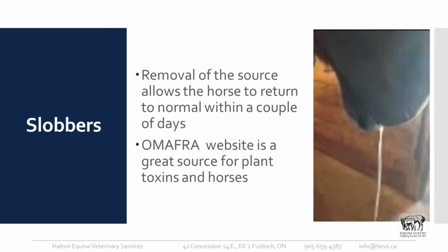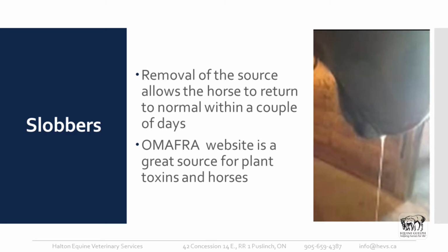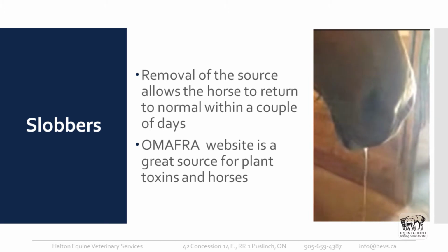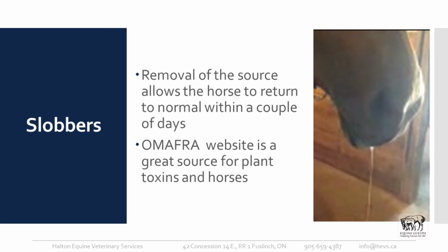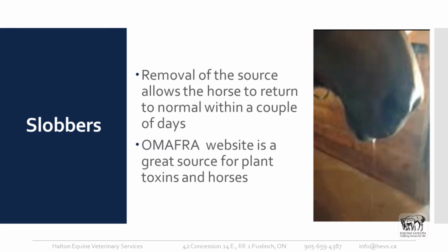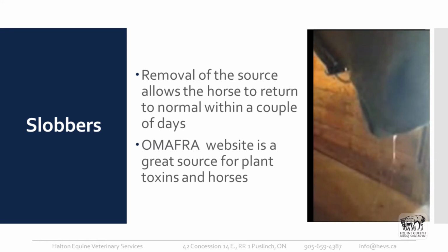But if you do want any more information on plant toxicities, things like that, OMAFRA has a great website, and they have so much more information on plant toxins in horses. There are some great papers on problems with plants and even pastures with horses. So I'd encourage you to use that as a good resource.